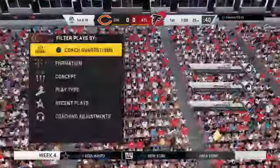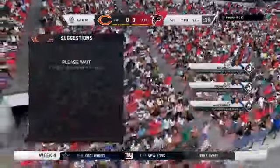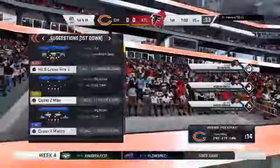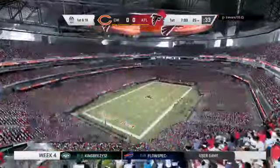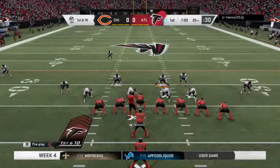Let's go! Let's go! Let's go! On the double. 58. 58 to Mike. Switch up. Switch up.